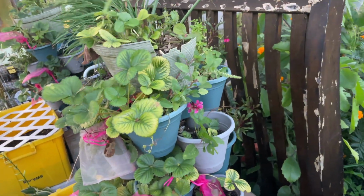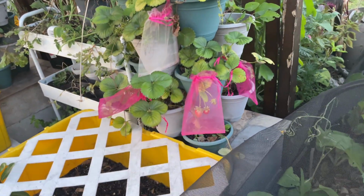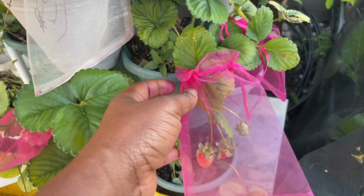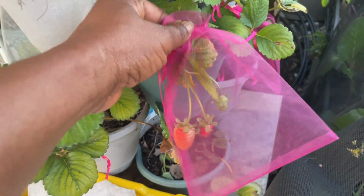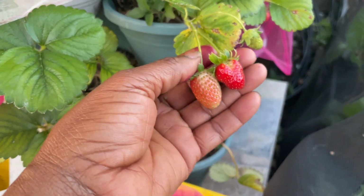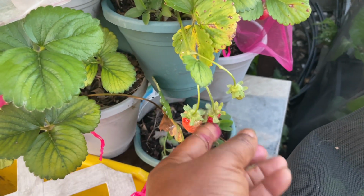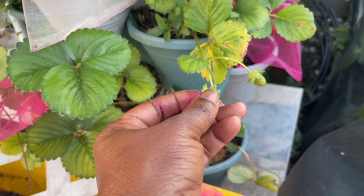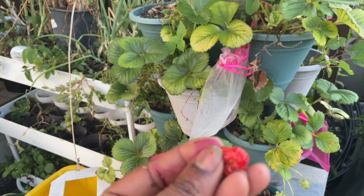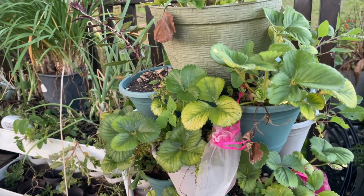And another perennial plant that I fell in love with are my strawberries. These, I would say, are kind of challenging to grow at times, but if you learn about them, it will become very easy. So I bought these strawberry plants sometime last year. I had just a few of them, I think about 20 to be specific.